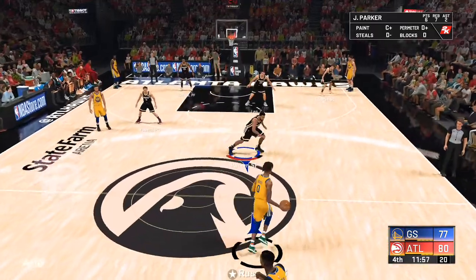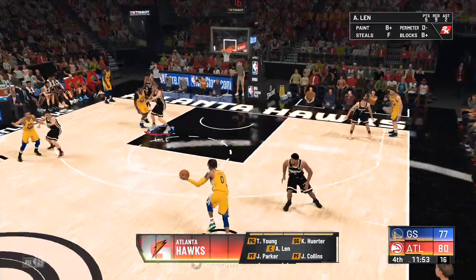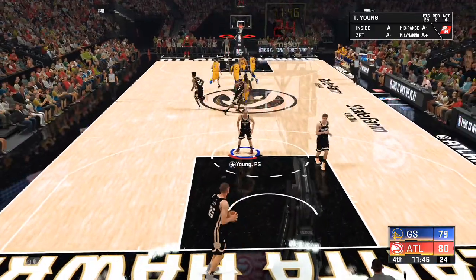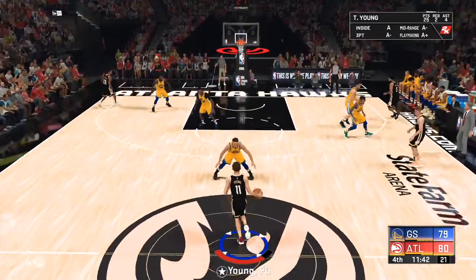And it's Russell with the ball. He'll bring it up for the Warriors. Young and Herter make up the backcourt. Collins at power forward with Len at center. And it's Parker in at the 3, the small forward. So that's the Hawks 5. Never losing focus. Even after contact, Russell sends it home.